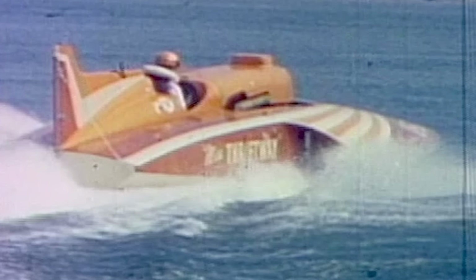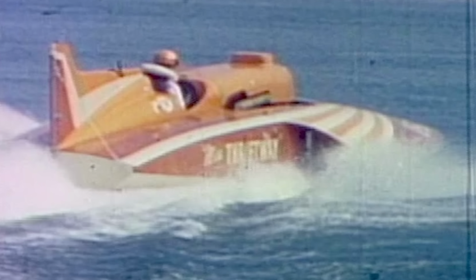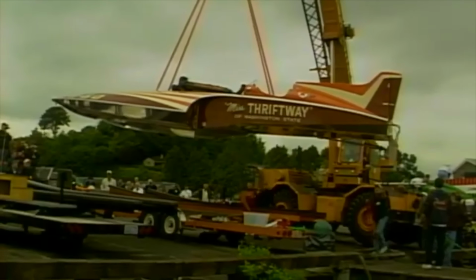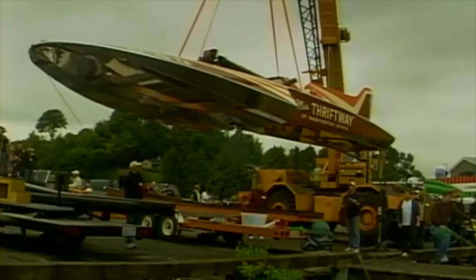Under the deck, an Allison V12 aircraft engine provided the thrust, an immense power plant repurposed from World War II aviation and known for its durability and output. With this formidable engine, Miss Thriftway captured multiple victories, including back-to-back Gold Cup championships in 1956 and 1957.